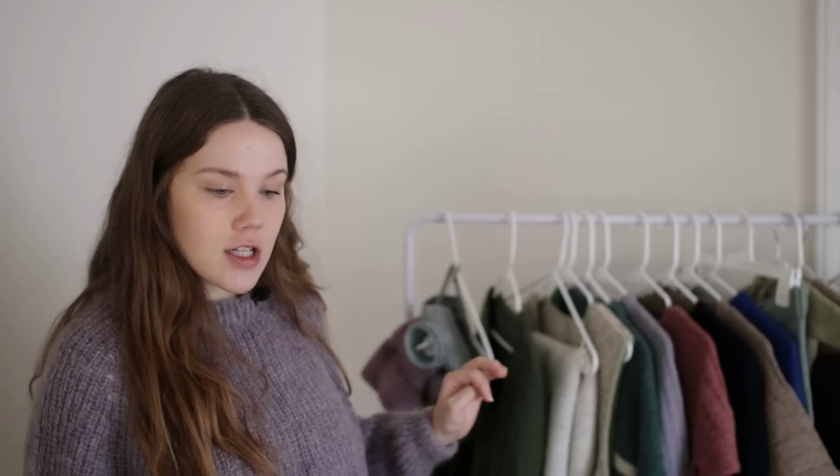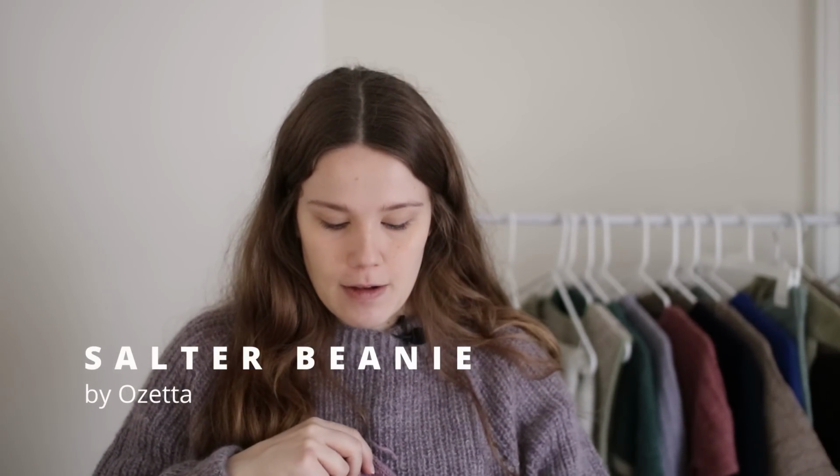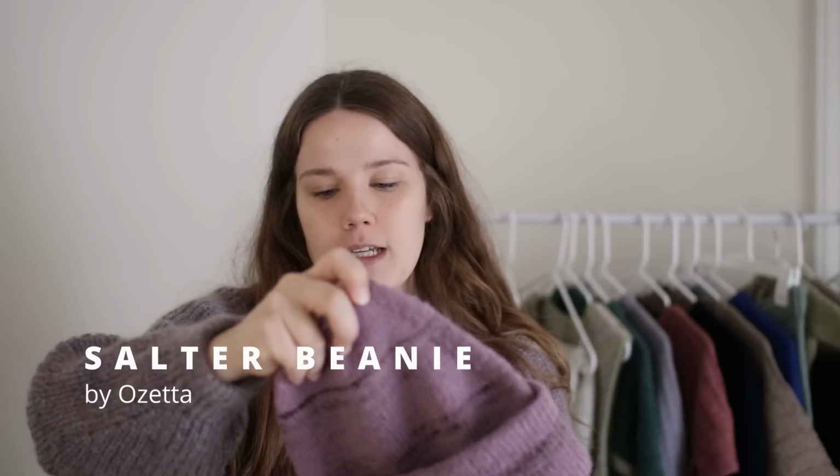Okay, so I want to go through things in chronological order of when I knit them, and I'll tell you what I think about them, all sorts of stuff. So the first finished project that I have from the year is this, which doesn't look very finished, but it is. This is the Salter Beanie, which is a test I did for Ozetta, who's one of my favorite knitwear designers. I was super excited to test knit for her.